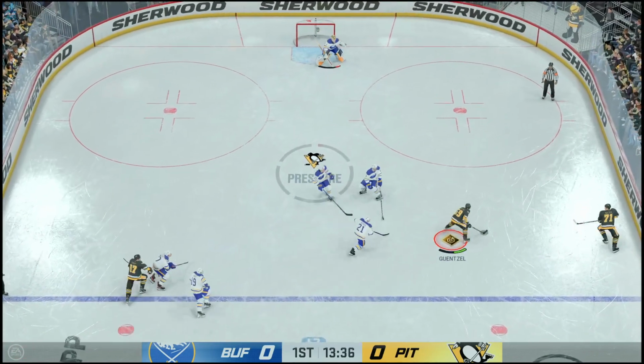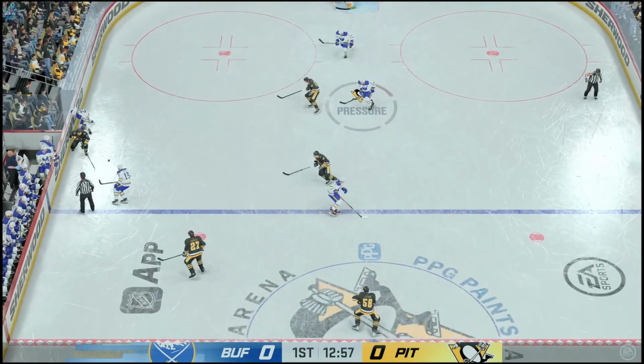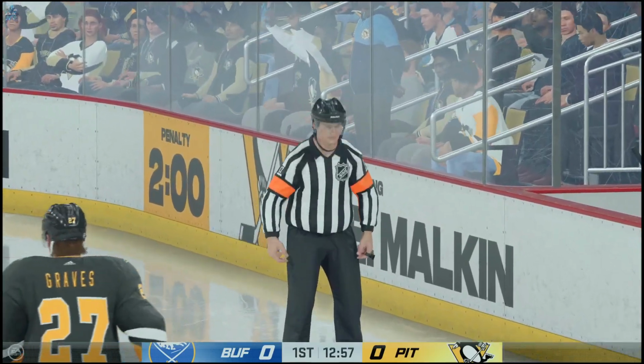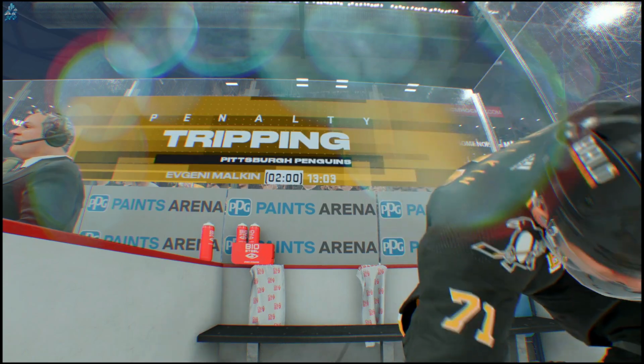Through the middle of the ice, they enter the attacking zone. Here's a pass in front. And he denies that great opportunity there. There's the whistle. Let's get the call from the officials. The Penguins are going to be shorthanded as they are called for tripping.